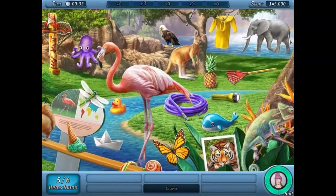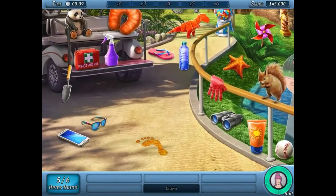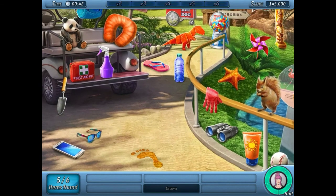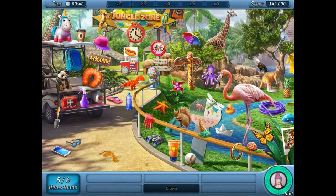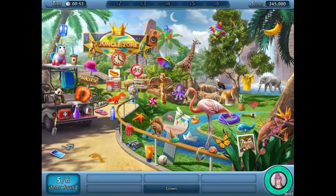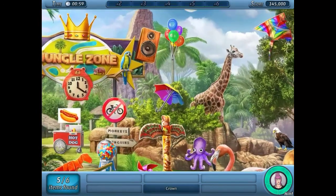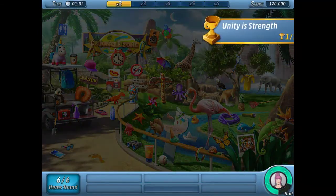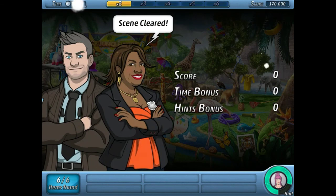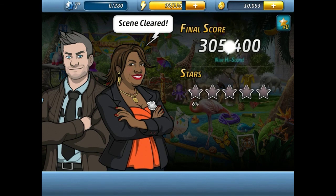What's a clown? This? No. That's a squirrel. I like that it's animated too. A clown? Well, I'm not seeing a clown. Where am I gonna find a clown at? Clown, clown, clown. I need a hint. Why would that be a hint? That makes no sense whatsoever. These investigators are so stupid.